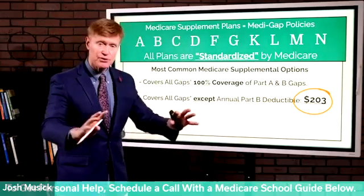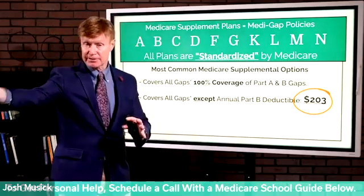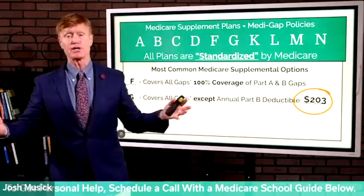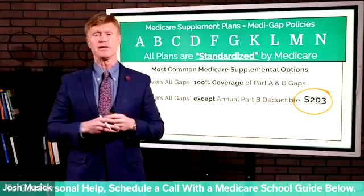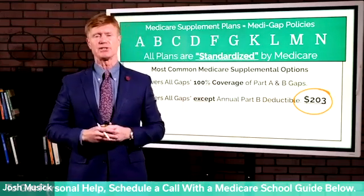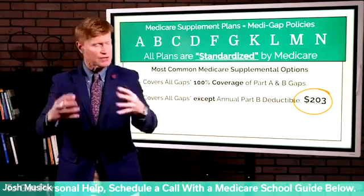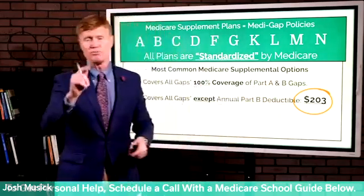So that first $203 in bills is going to end up as a bill in your mailbox. So that would be the first, let's say our first claim is an MRI. You'll pay the first 203 of the MRI. After that, we got 100% coverage. Let's say you have maybe 2 doctor visits with some lab work, whatever it takes to get to the 203 will be out of your pocket.